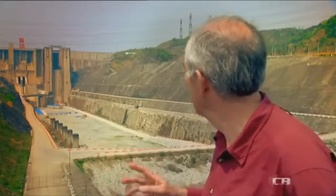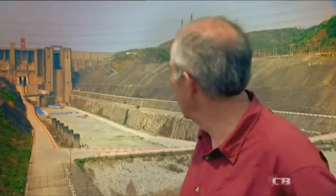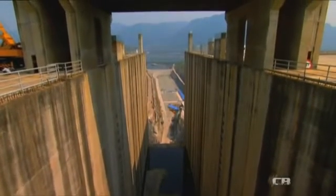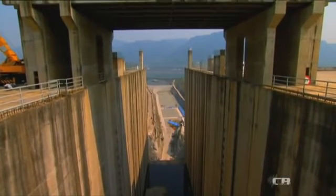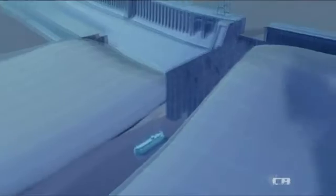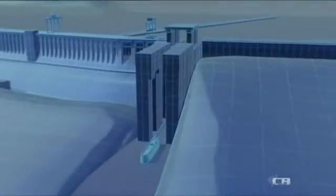To provide a more efficient transit opportunity for passenger traffic, they've built this ship lift system here, which will allow boats to go through in about 36 minutes. Unlike the ship lift at Krasnoyarsk, the one at the Three Gorges will lift ships straight up, like an elevator. And the secret of its success will lie hidden in its concrete walls.